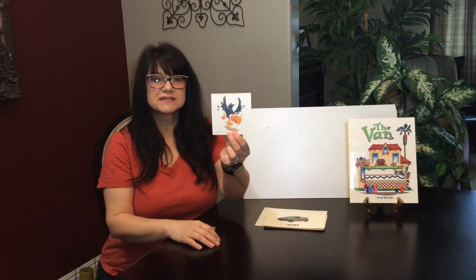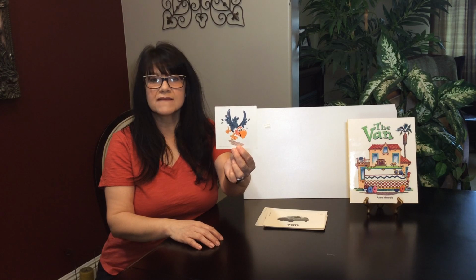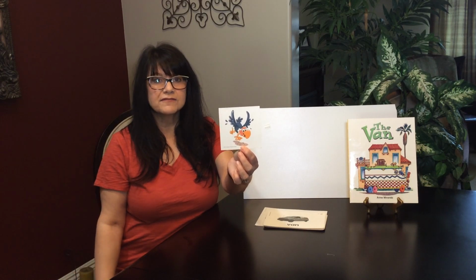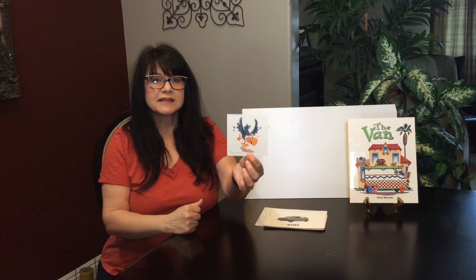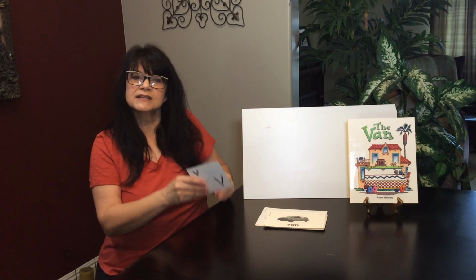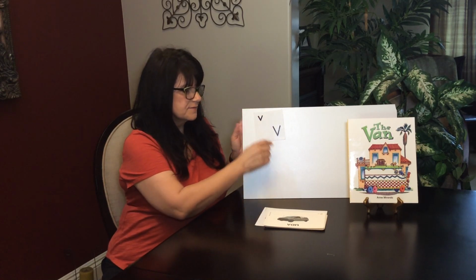Here we have a picture of a special bird. He's a vulture. Can you say vulture? Vultures have really long wings. And when they flap them, they go like this. V, V, V. And that's the sound that the letter V makes. V. Boys and girls, let's take a look at other things that begin with the letter V.